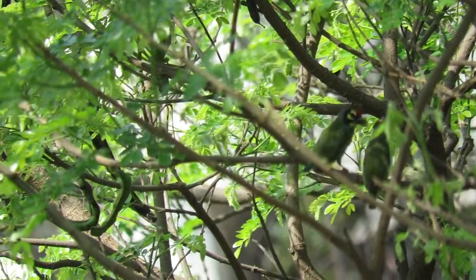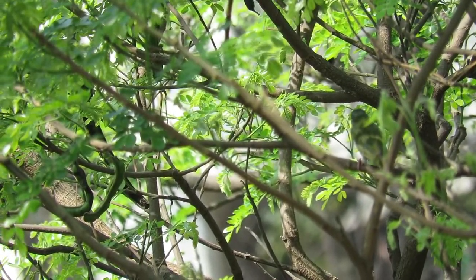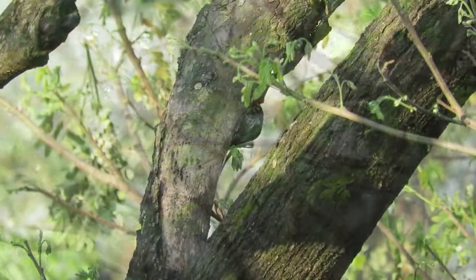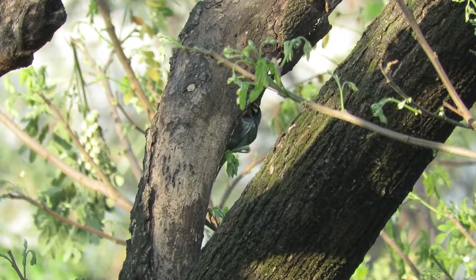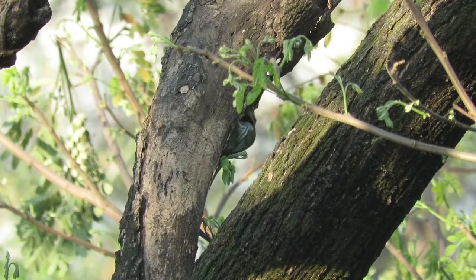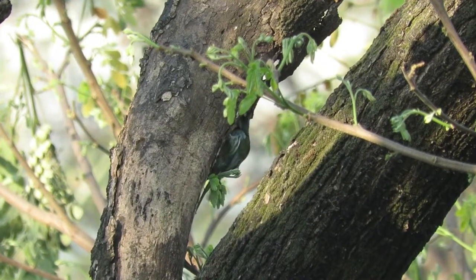And off he goes to continue with the nest building. Looks like she is not happy with what he fed her. He works with a single-minded devotion of chipping away the wood to make a cavity. Unfortunately, it is on the other side, so we can't see it.